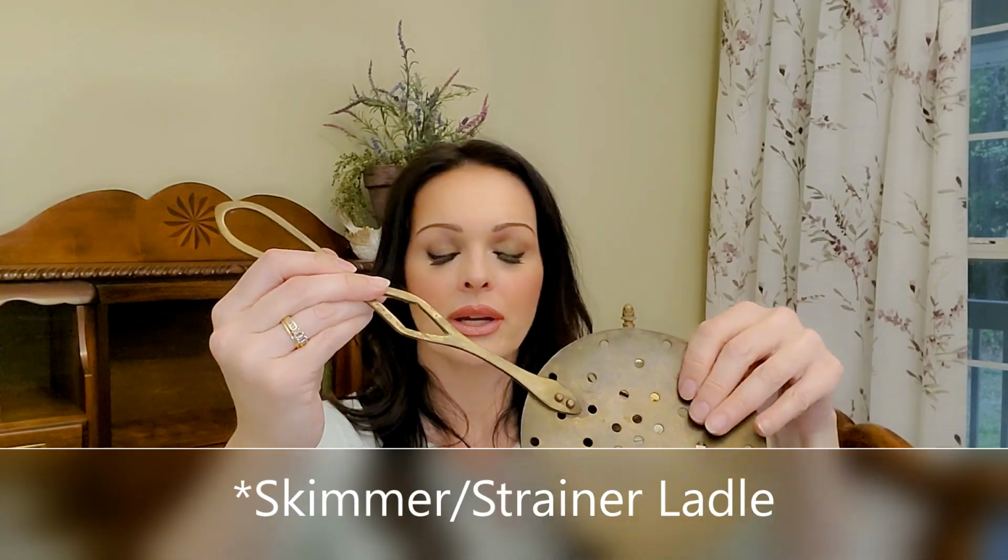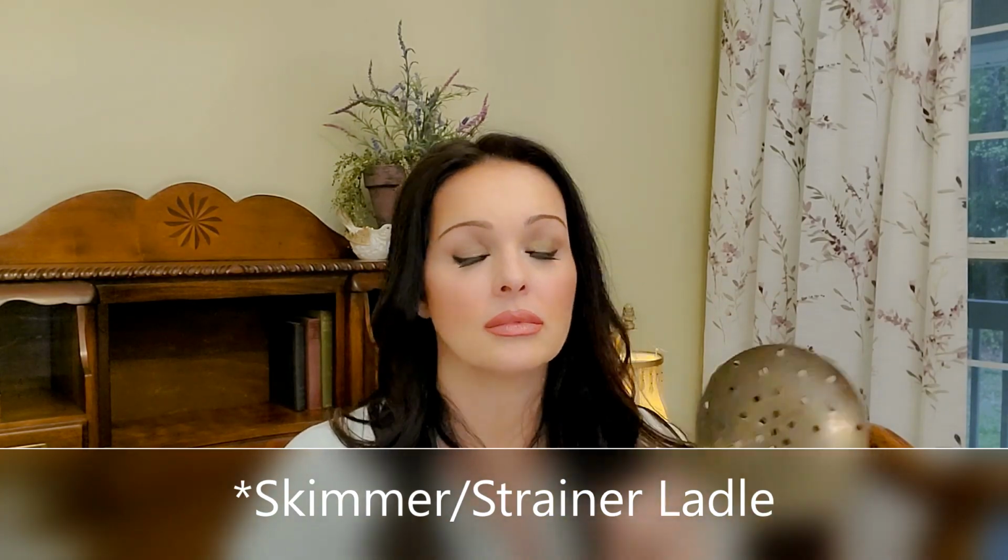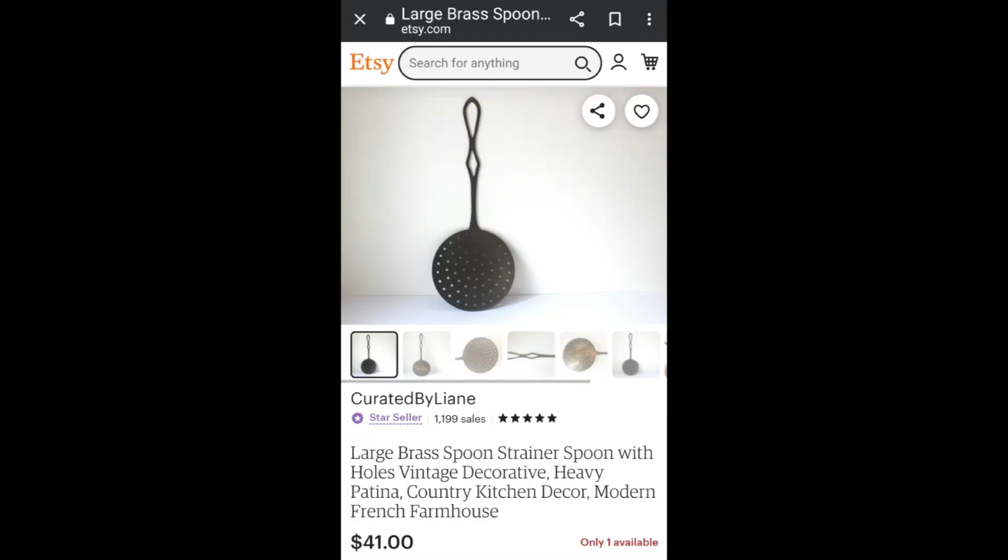Okay, this next item I got is just a vintage utensil. I got it at a little antique store. I forget what these are called, but it's just like a little strainer ladle. Do you know what these are called? I haven't even looked it up.